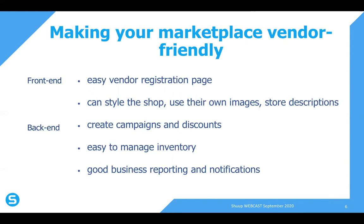As far as the back end, the UI of Shuup is amazing. It's really clear and easy for vendors to create campaigns. If it's Black Friday or some holiday event, it's really easy to make those from a UI perspective, and discounts.